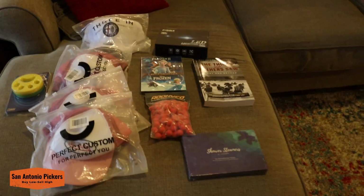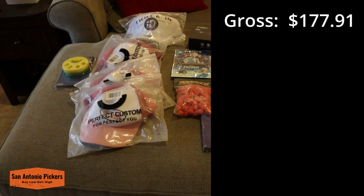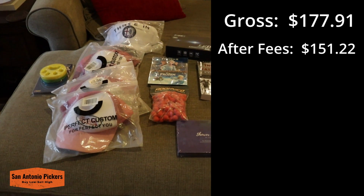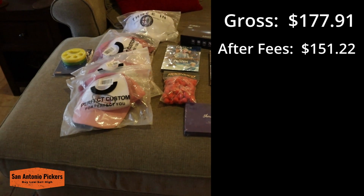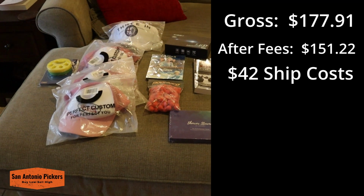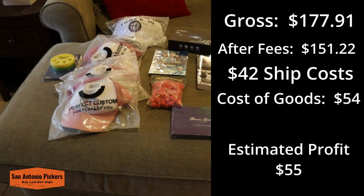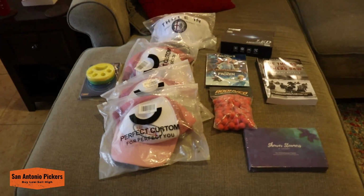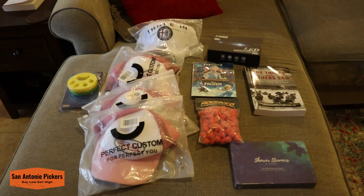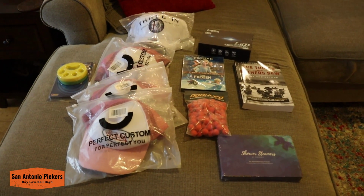So when you look at it all, gross sales of about $177.91. After fees, that brings us down to $151.22. Shipping estimated cost of about $42, which brings us down to $109. I paid $54 with tax and all for everything, which brings about $55 profit. So I paid $54, make $55, double your money. Not that bad. So once again, another trip to the Amazon Overstock store, and we'll see how it does.